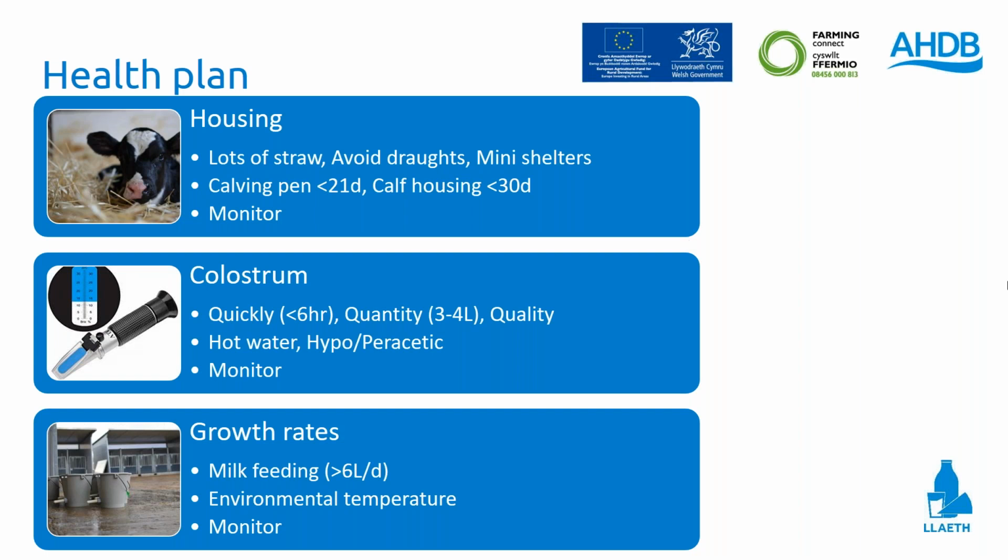Housing really needs to be cleaned out completely as regularly as you can. We found as part of the trial that calving pens should be cleaned out at least every 3 weeks, and calf pens should be cleaned out at least monthly.